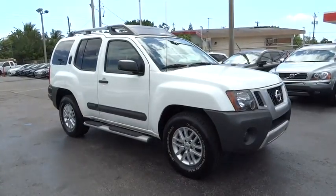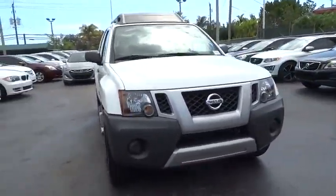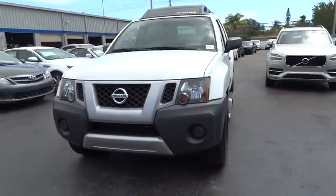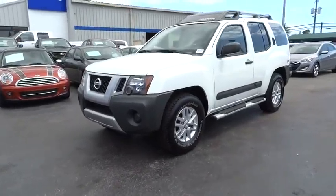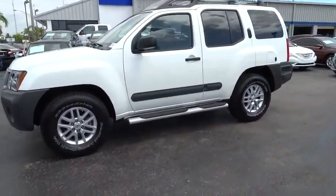The 2014 Xterra. Accelerate your activity with the Nissan Xterra. Its powerful 24-valve V6 lets you climb faster and further, while its versatile interior lets you stretch out in style. This vehicle has less than 15,000 miles.